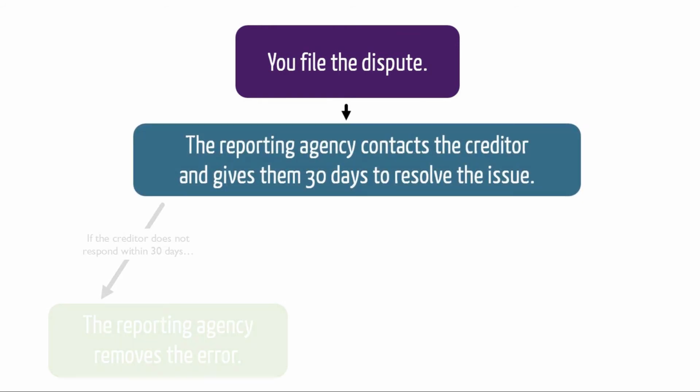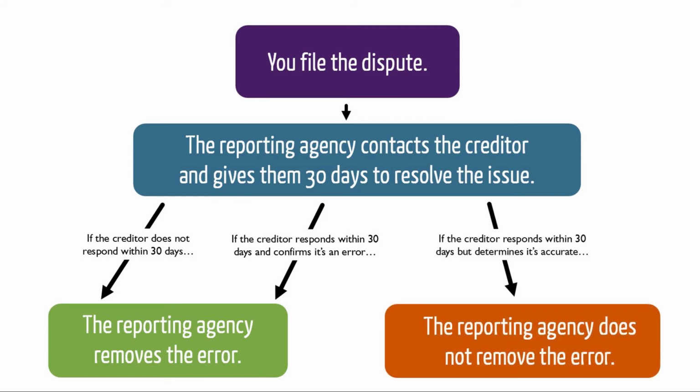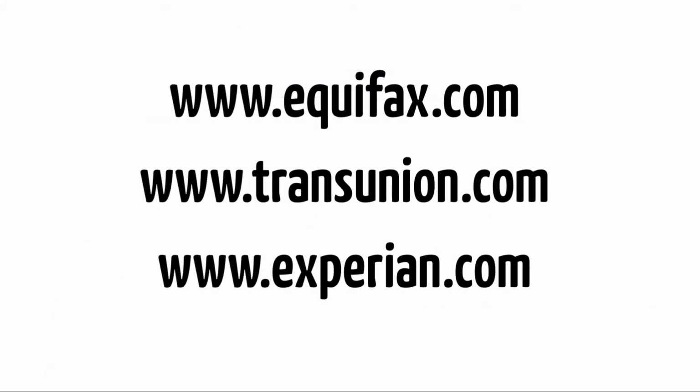If they do not hear back from that creditor within 30 days, your request will be granted and the data will be removed. If they do hear back from the creditor within 30 days and it's determined that it was indeed an error, your request will be granted and the data will be removed. If they hear back from the creditor within 30 days but it's determined that it was not an error, your request will be denied and the data on your report will remain unchanged. For more information on filing, visit the credit report agency's website.